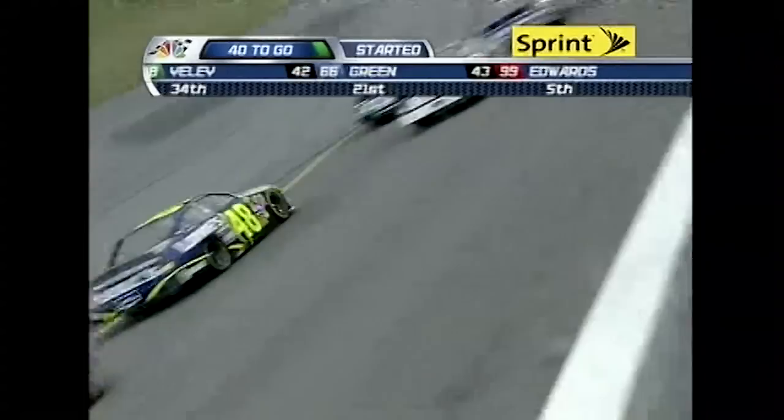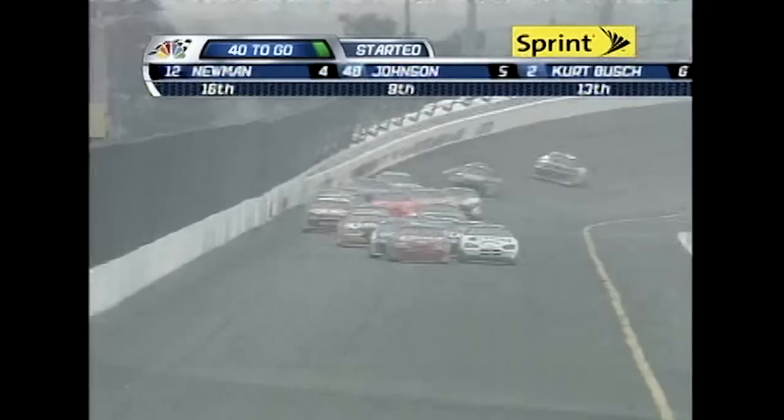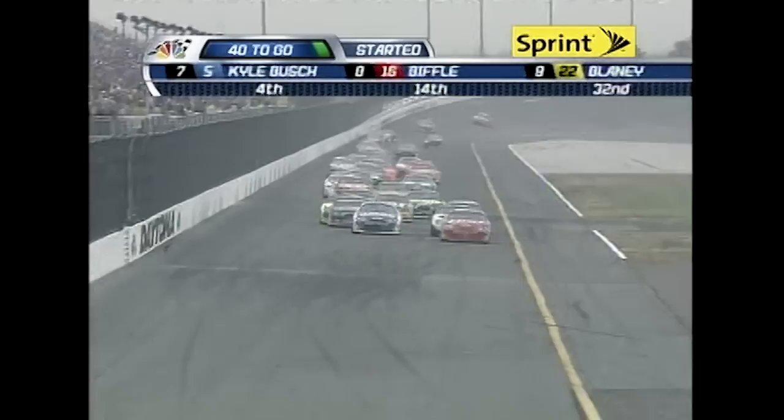And once again, we saw Jimmie Johnson, that 48, move down and block the Kurt Busch 2 car. There we go. Kurt trying once again. There's his brother over there swinging on the outside.